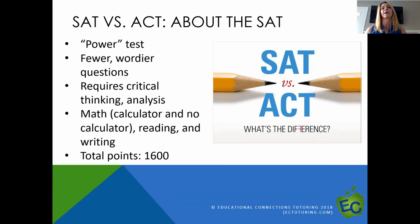In the math section on the SAT, there's a calculator section, and there's a section with no calculator. And sometimes kids freak out with this because they're so calculator dependent. So if they do end up taking the SAT, they absolutely have to practice with no calculator. There's also an evidence-based reading section and a writing section as well.